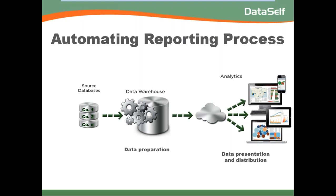So the easier to use, the most important, because at the end of the day, decision makers need to make decisions all the time, and they need to change the reports, they need to modify the reports. So that's my main recommendation, to automate this process. Now, some additional ideas here.